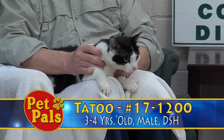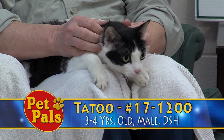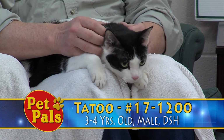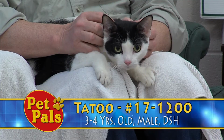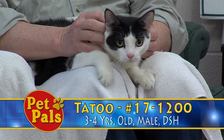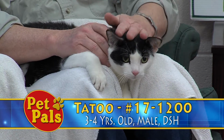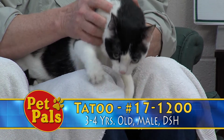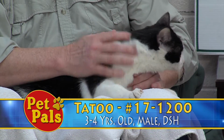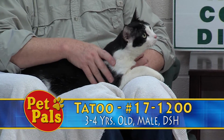Tattoo is 3 to 4 years old, and as everyone knows, I love those cute little pink noses, and he has one of those, and he's got some big green eyes. He's a beautiful cat. We've had cats that are similar in color and pattern before. Later on in the show, Jimmy will be here, and they look very similar. Jimmy's a little bit bigger. But he's just a very sweet guy. He comes right to the front of his cage looking for attention.